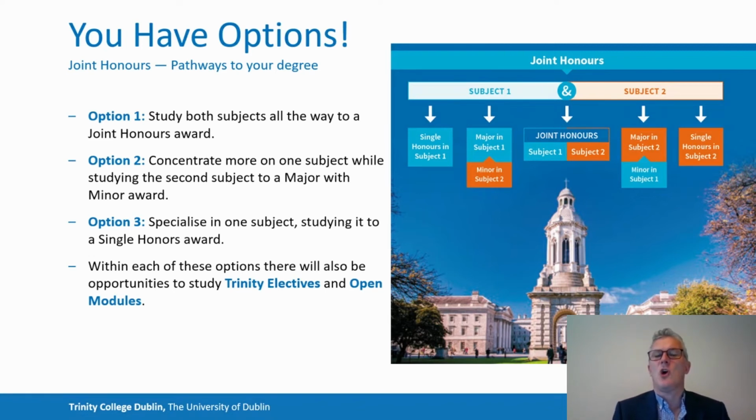And there's a further option, option 3, which is that having begun to study 2 subjects, you may decide that in fact one subject is where your heart lies and you want to specialize in that subject and study it to a single honours award. And so in different subjects, that option is available, and you could go on then, in my existing example, to a single honours degree in history.